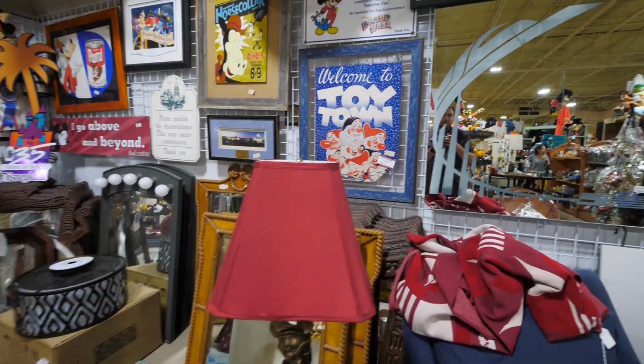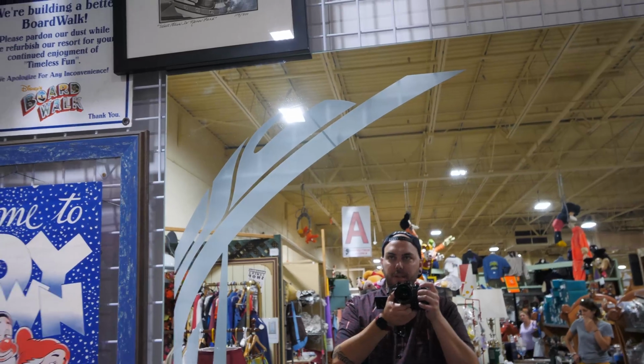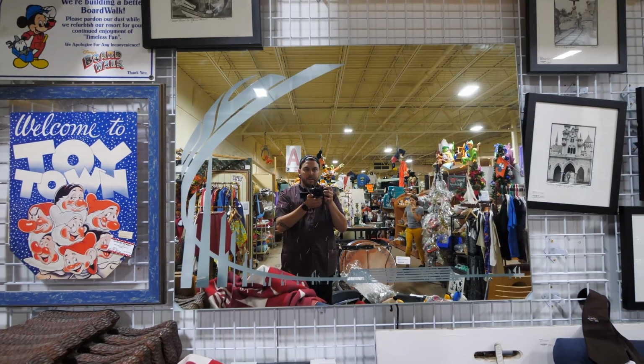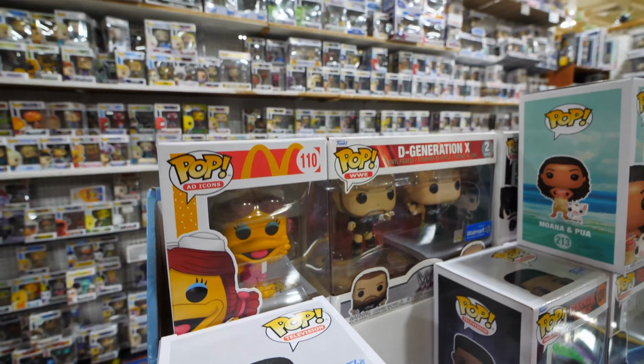This place is weird. Probably my favorite, most realistic piece we've seen so far is this mirror from the Contemporary. It's got a monorail going into the Contemporary right down there. Look at that. That's amazing. $600, $700 actually. Just kidding. Still too expensive. For those who are fans of Pop Funkos, this is also a spot for you.